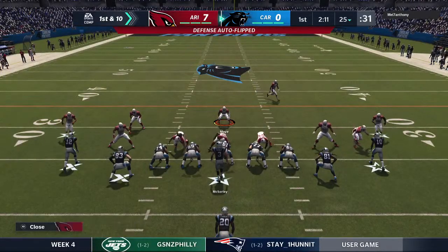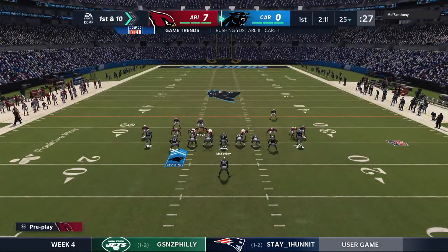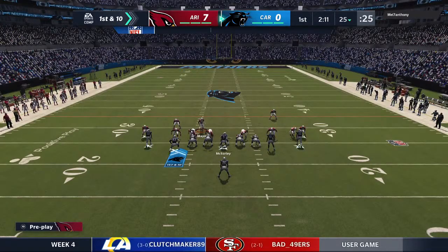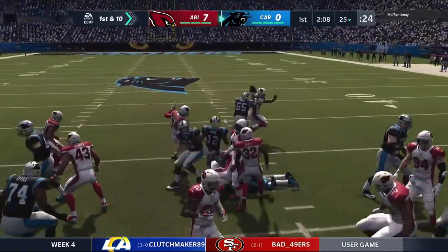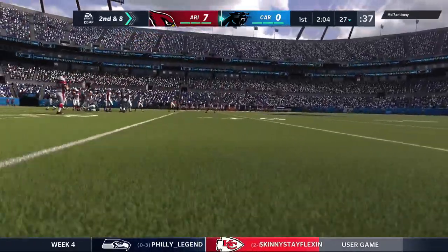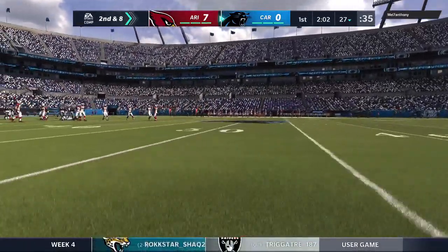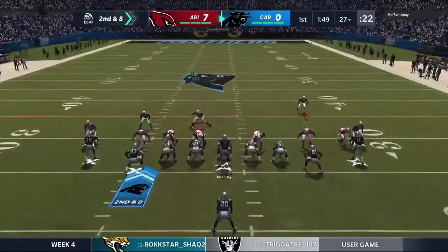The Panthers out there and ready to begin their next drive. They had the interception last time. It led to the opening touchdown. So now 7-0 the score as they start 1st and 10. They'll start out on the ground with Jones. And he's upended after a gain of 2 out to the 27. Brings up 2nd and 8.